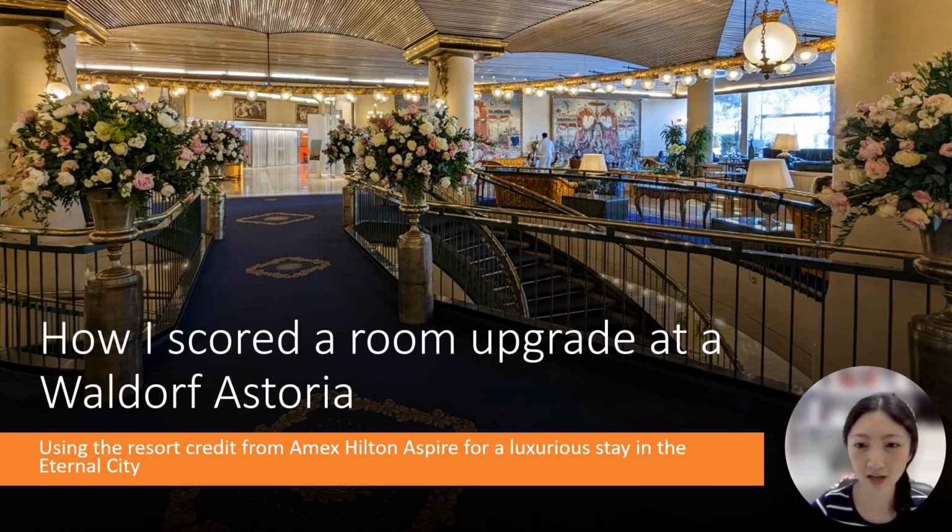Thanks to the benefits that come with my American Express Hilton Aspire credit card, I was able to have a luxurious one-night stay at the Rome Cavalieri Waldorf Astoria Hotel in Rome, Italy. And thanks to those benefits, I was able to score a room upgrade at this hotel as well, making my experience even more pampered. I'm going to tell you how I achieved this room upgrade and paid less for it than otherwise might have been required.